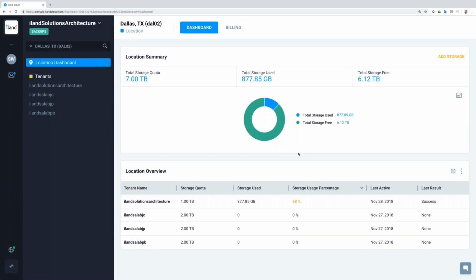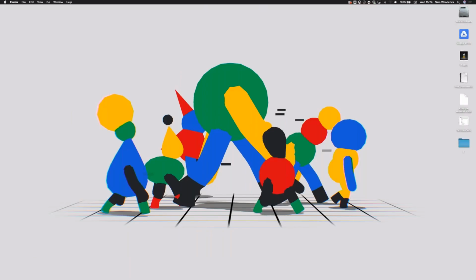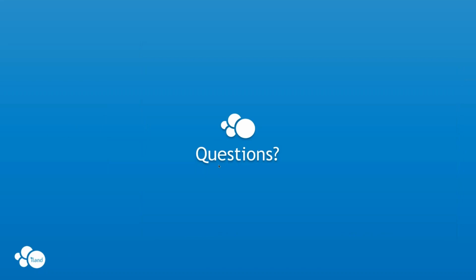So that was a general overview of the Cloud Console and the Veeam Cloud Connect service and the iland Secure Cloud Backup. If I return to my PowerPoint presentation, I did want to open up to any questions that may have come in as we've been running, and I'm just going to have a look through the questions that we have here.